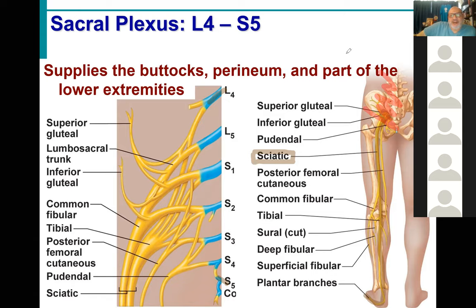Sciatica, absolutely. Sciatica is an irritation of the sciatic nerve. And anyone who's ever dealt with it knows it really can radiate all the way down your leg, all the way to the bottom of your foot as a result of that. Because again, it is that big, huge, large, longest of all of the nerves in the body. All right. Questions on that?